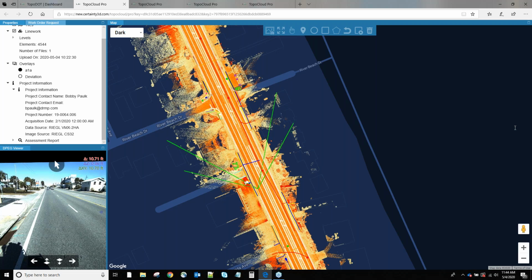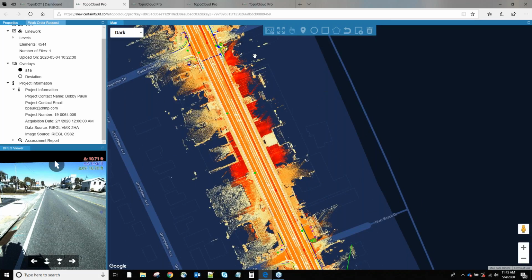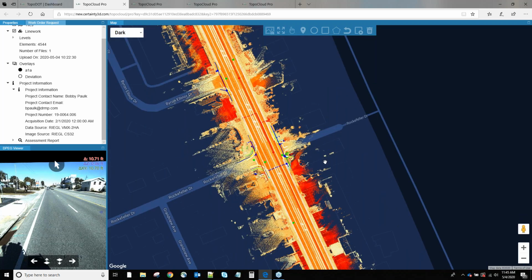You could also use UAV data versus mobile data versus static data, run those, get the rasters, and those raster point clouds could show up here on TopoCloud Pro. If you gave them the name of UAV comparison to mobile, you would get a color-coded point cloud of the deviations between the two, with a legend. That would give you the fusion, the deviation analysis between two data sources.